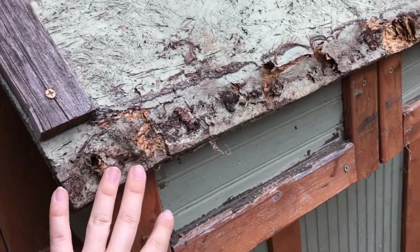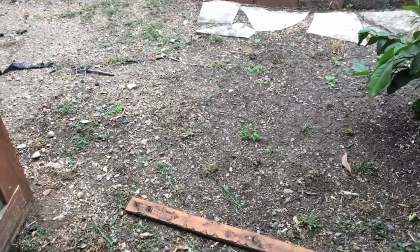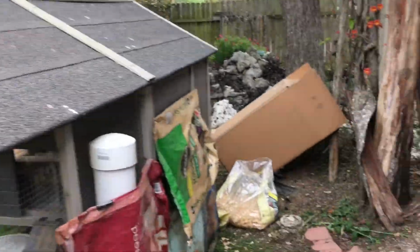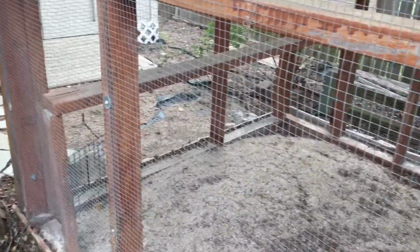Heavy duty, as you can see. I mean, the wood's damaged. There's a way to clean right there. There's an overgrown lemon tree. There's my garden boxes and a Martin house. See? There's my covered porch, which is amazing. And this is a rental house, so we just got so crazy lucky.